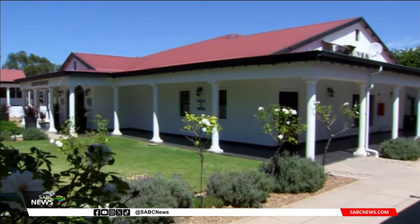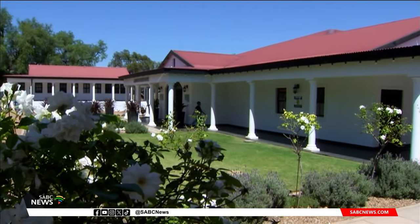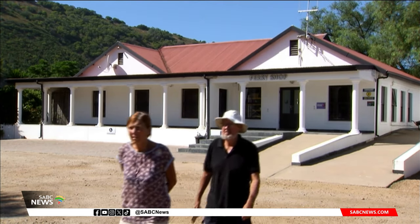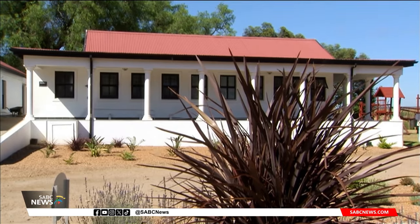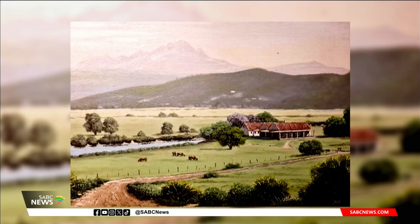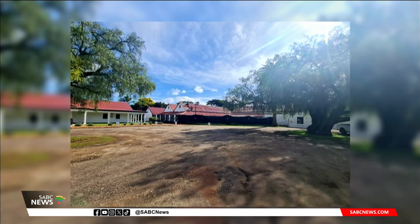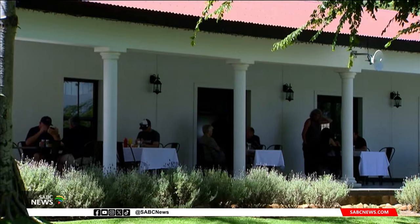And now, the Gamtoos Ferry Hotel prides itself on making minimal architectural changes to the original structure, to keep its authenticity and retain the building's historical appearance. The historical buildings became unusable eventually, and Hanno van Dyk redesigned this area. What can visitors look forward to when they're here?